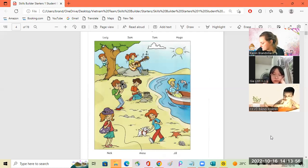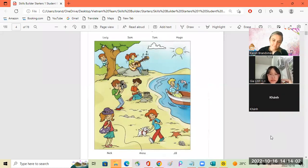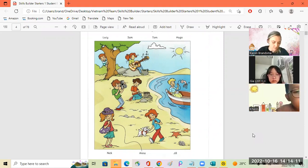One. There's a boy here too. He's hiding behind the big tree. Yes, he's funny. His name's Sam. And what is Sam doing behind that tree? He's playing a game.